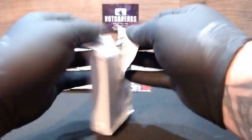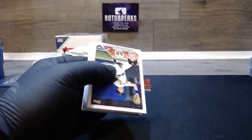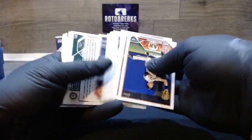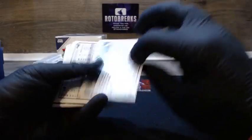I'll tell you the person that actually literally broke my heart when they signed with the New York Yankees was Randy Johnson. When Randy Johnson went to the Yankees, I was just like, why? What are we doing in baseball?